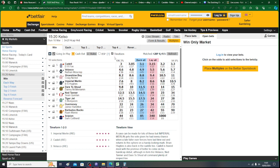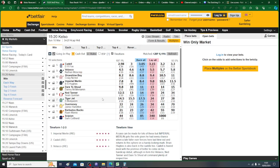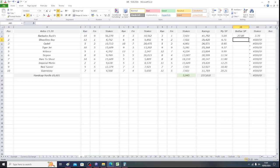and 106.3 on the over-round percentage. So give that a little bit longer till it gets down to 101, 102. 27 on the Betfair SP. This tells you £3.70 would need to be staked at 27 to return £100. Our second selection here is Shoe Shine Boy. Shoe Shine Boy at the moment is fourth best at 8.8. And again, £11.36 stakes will return you £100.